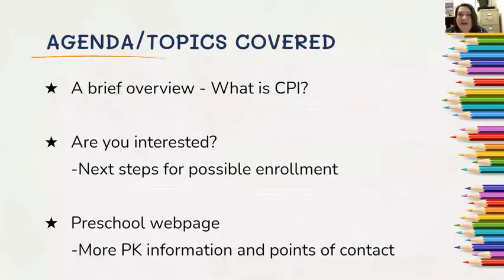Tonight we're going to discuss the following topics. I'm going to give a brief overview of CPI, and then I will discuss the steps towards possible enrollment. After I review the process, I will show you CPI point of contact information for future use and reference.